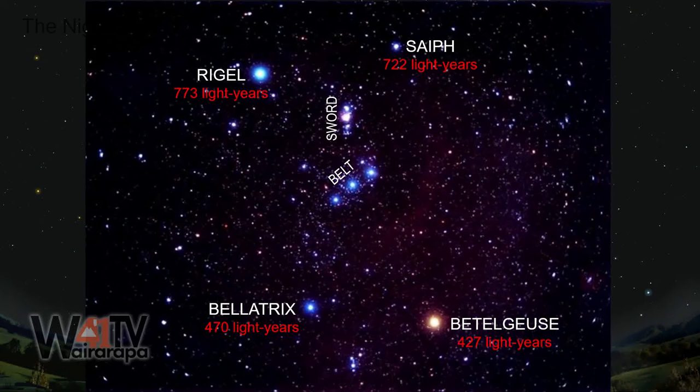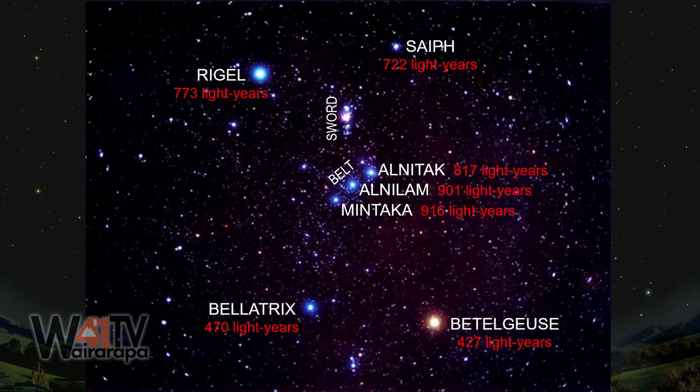All right, so you can see that these stars are at enormous distances. But as we move outwards, if we look at the belt stars on the bottom of the pot, we've got Elnitak, which is 817 light years, Elnilam, which is 901, and Mintaka, which is 916 light years away. So again, we're looking at these stars almost where they were 1,000 years ago.